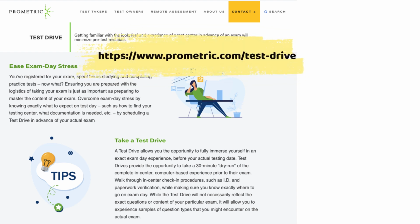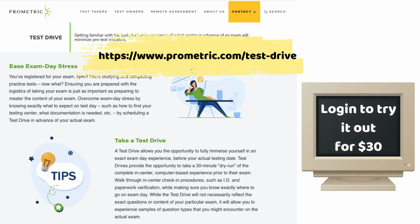So if you haven't taken the CPA exam before and you're feeling a bit anxious about what to expect, Prometric does offer a test drive option. This allows you to visit a Prometric testing center for 30 minutes just to experience the entire check-in process that you'll go through on exam day. You'll also have the option to log into the Prometric computer and familiarize yourself with the testing software. This is an option that's available for just $30 and can help alleviate any test day anxiety that you might have regarding the process. That could positively impact your performance on the actual exam day, depending on how you feel.